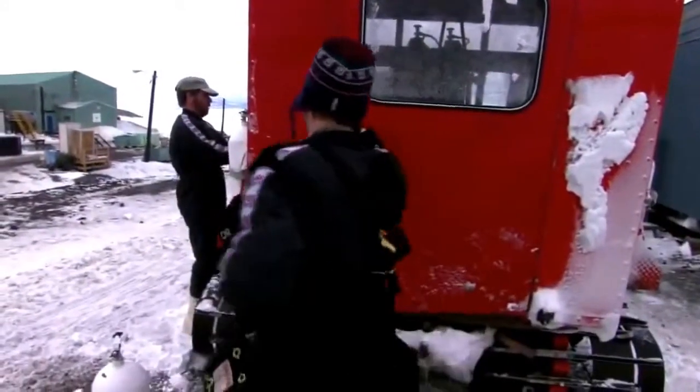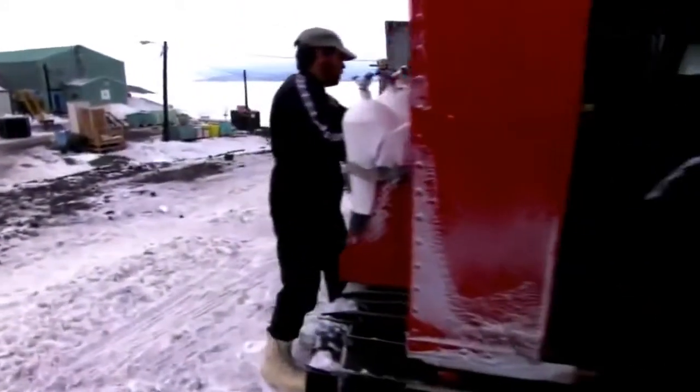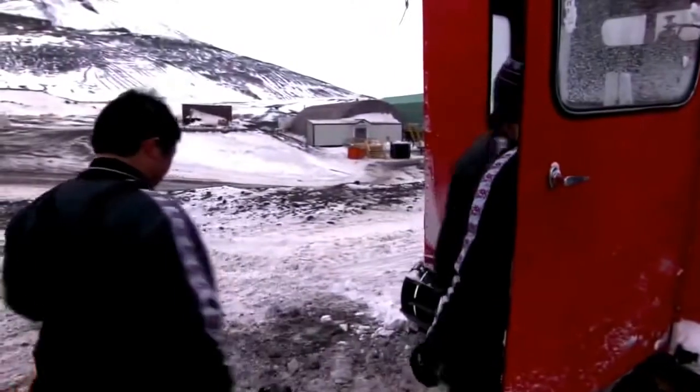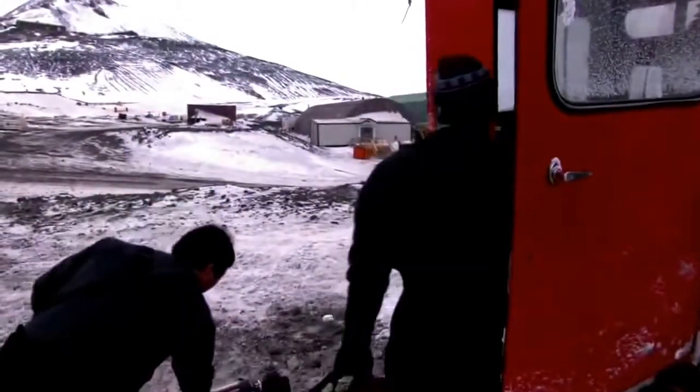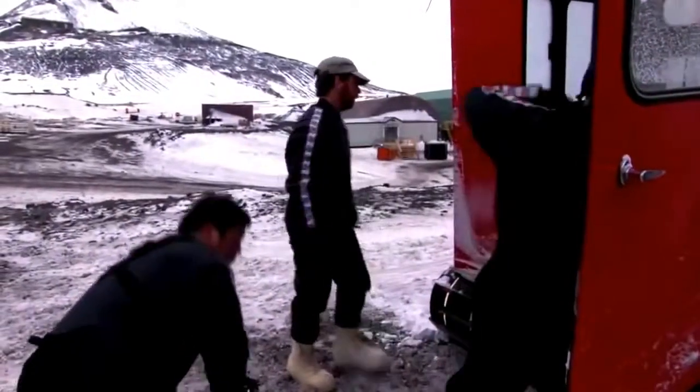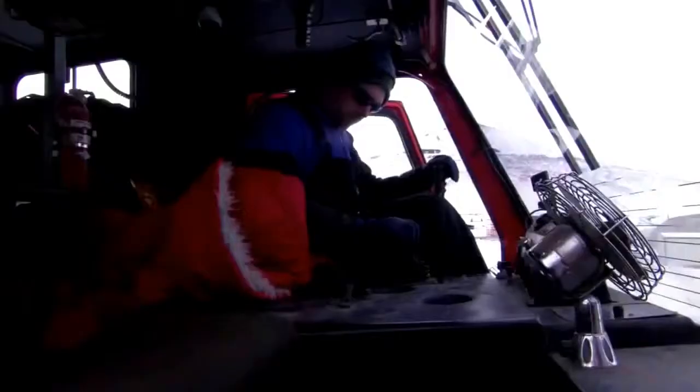After 10 days of preparation, we're ready. I admit it, I'm a wimpy diver. I hate boats, I get seasick. This is great. No waves. You just drive out on a frozen ocean in this big red thing, which is called a Sprite.